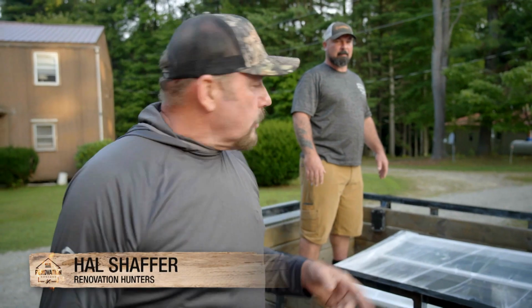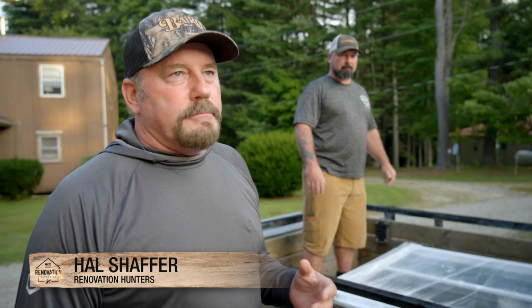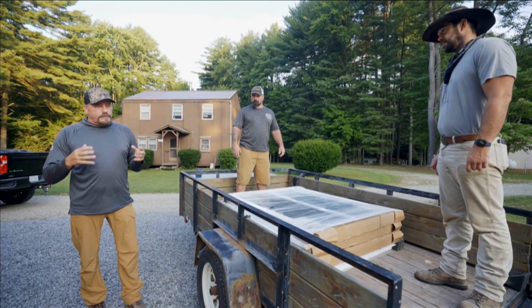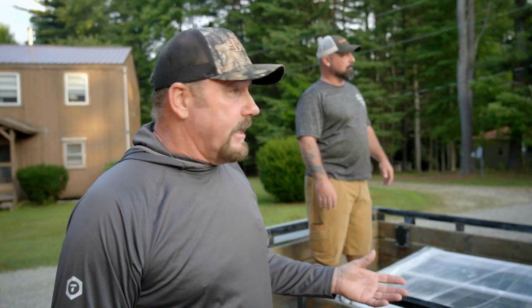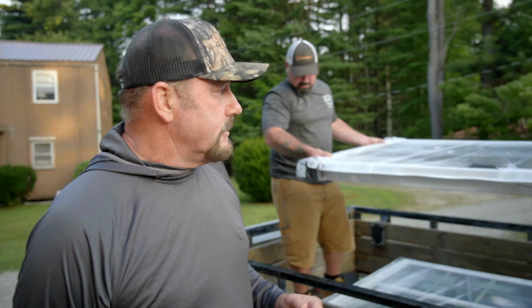We are so lucky with our partners. The boys are getting ready to unload our windows from Eichenhout, a company out of Michigan. Man, they believe in the process, they believe in the show, in our mission, and they donated a lot of windows. In this day and time, that's a lot of money. So thank you guys, we appreciate you.